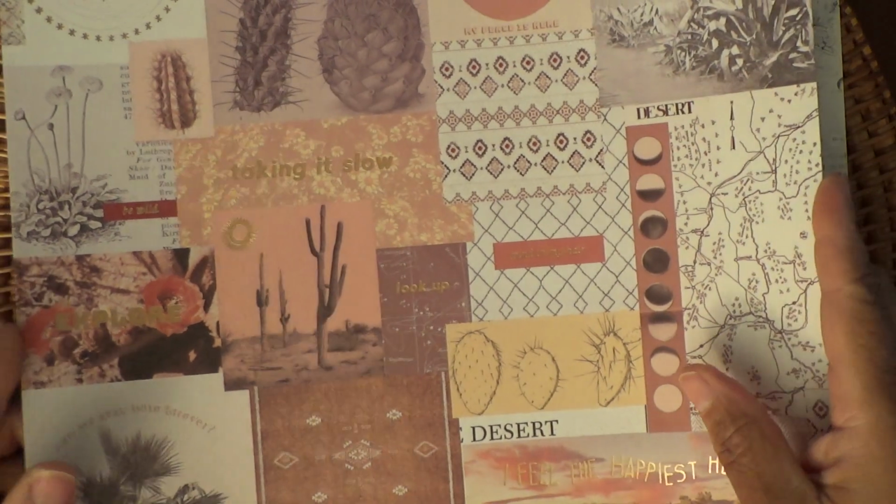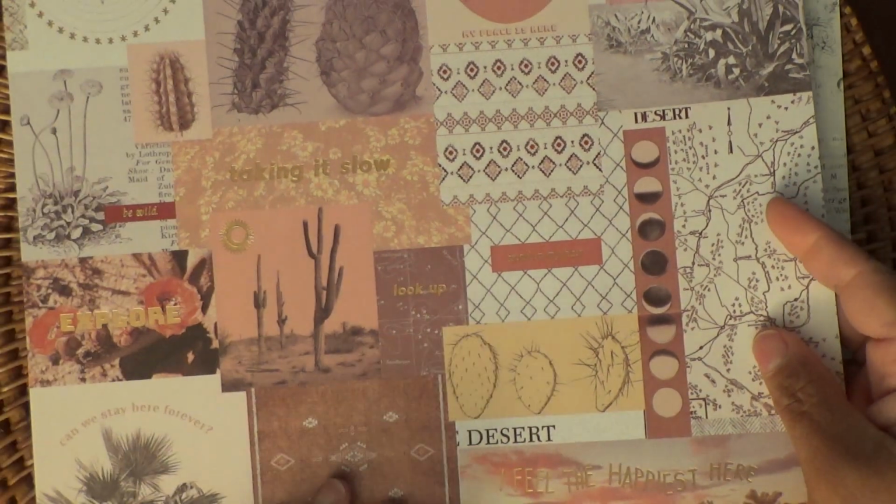We try not to buy paper because I have way too much paper. Way too much paper. And then 49 and Market had this collection. It's called Vintage Artistry. And this is Ambrosia.